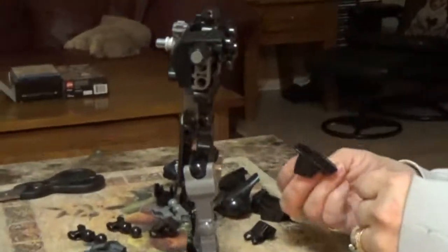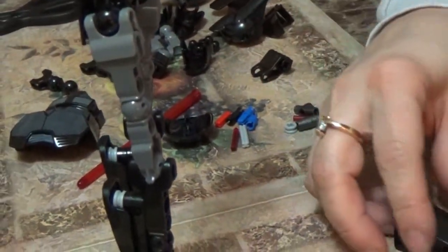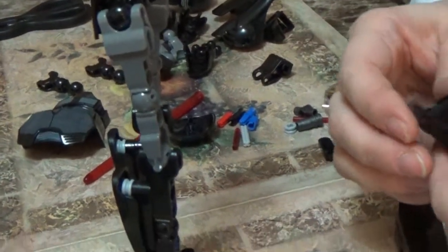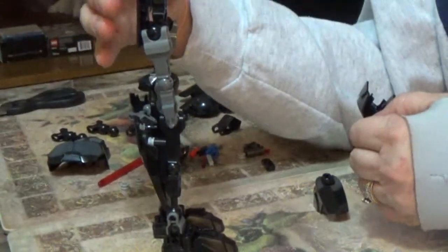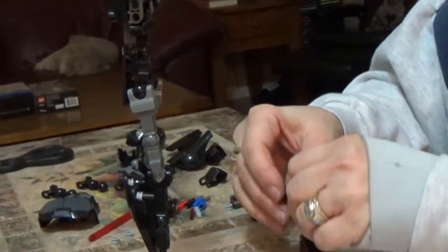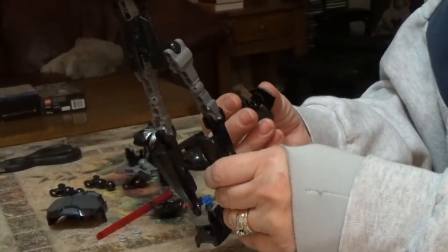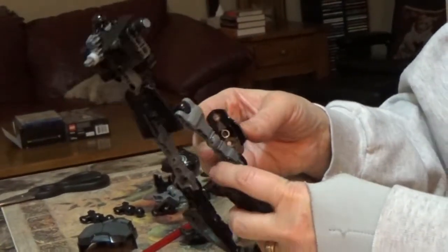Yeah, if you look at the box, you really only get to see his outer armor of the legs. You really don't get to see the gray parts of the legs. It's mostly the armor that you're putting on now.